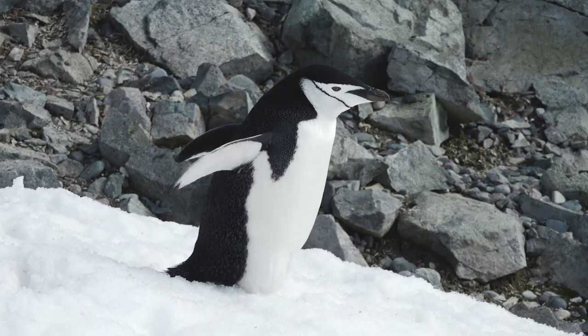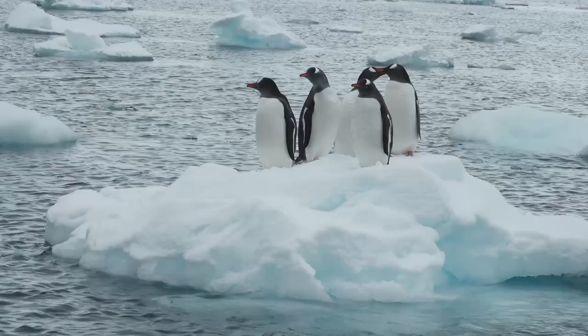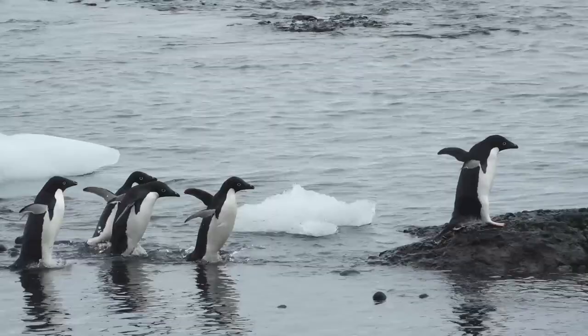When one travels here, we think about the wildlife that this area has. The penguins, of course. But then, you get to realize the amazing human history, the landscape. It all comes together, creating one of the most fascinating places that anybody has ever been.